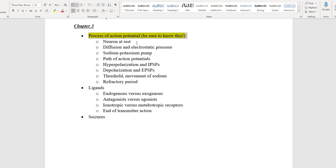Remember that the abbreviation for sodium is Na, and for potassium it's K, and that these have a plus sign there because they're cations. They're positively charged. You can remember that a cation is positively charged because it has a T that looks like a plus, versus an anion, which is like a negative ion. It's a negatively charged ion.